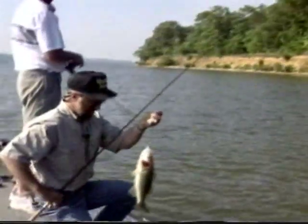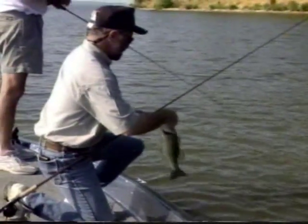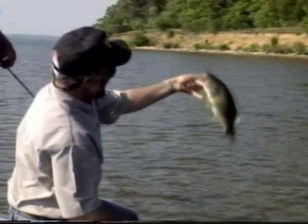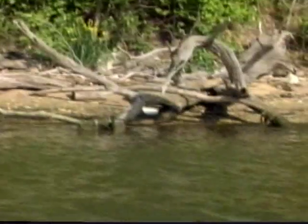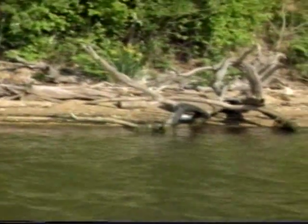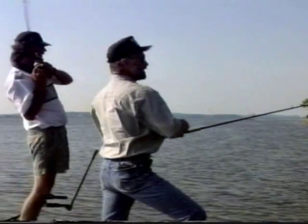Did you slow your spinnerbait down a little bit? Yep. Oh yeah. Nice fish. Fat too. All right, we'll slow it down a little bit more here. When the wind blows in here and turns this place to mud, leave. Might as well get out of it.